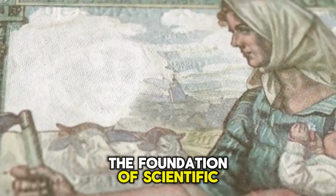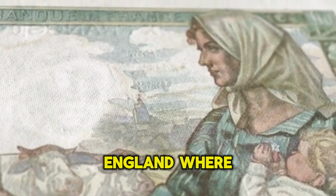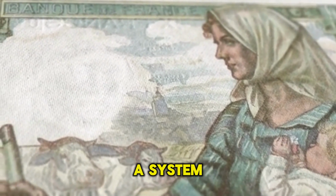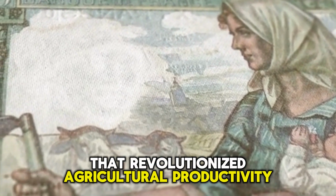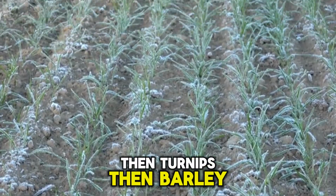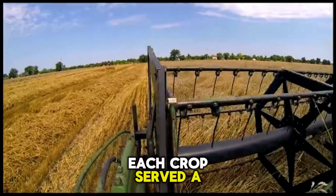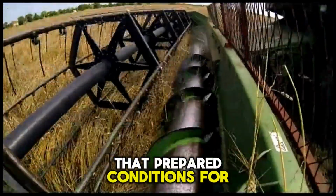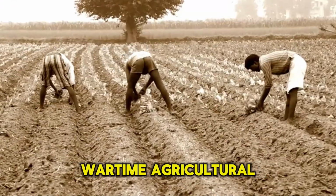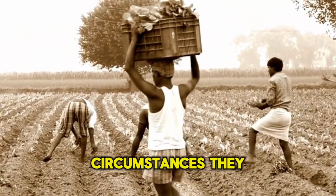The foundation of scientific crop rotation traces back to 18th century Norfolk, England, where farmers developed a system that revolutionized agricultural productivity. The classic sequence moved through wheat, then turnips, then barley, then clover, and back to wheat again. Each crop served a specific purpose that prepared conditions for the next. Wartime agricultural planners modified this proven system for the desperate circumstances they faced.